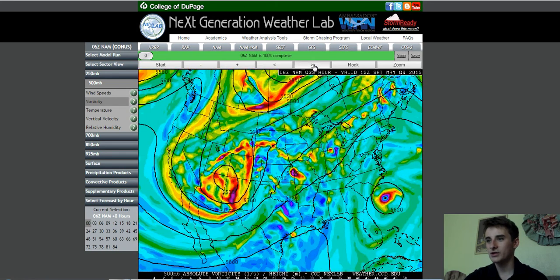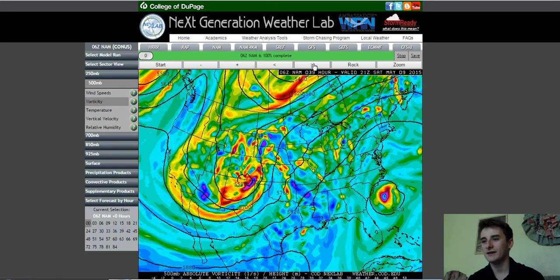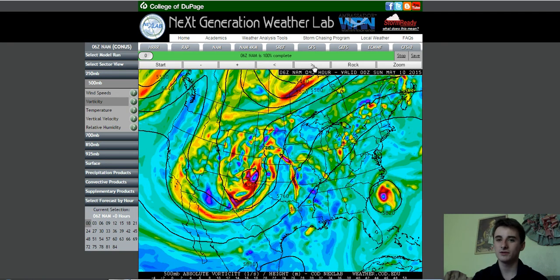Watch how this pushes into the plains here. This is headed right through here. This is really the area we're going to be watching for severe weather to set up tomorrow afternoon and tomorrow evening. We've got some very, very good upper level dynamics in place. So we're going to have cold air aloft moving into this warm air mass. Obviously, that's going to provide great potential for severe storms.